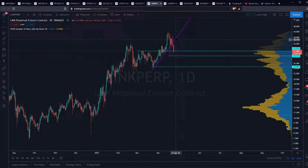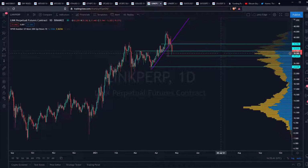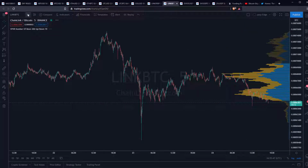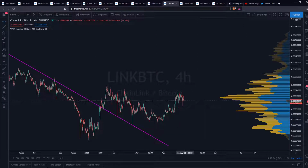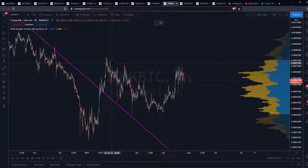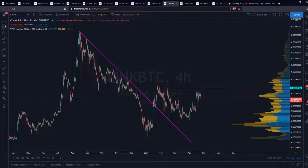Maybe target a bearish retest of this breakdown over here, which is long here from 32 till 35. Basically, Link BTC is not looking that bad on the 4 hour, but it's not looking that bad. Link needs to break these highs over here. Simple as that. Some supports, I would say.